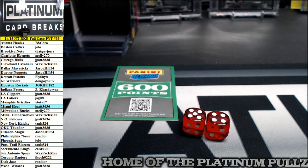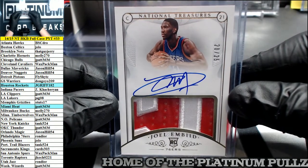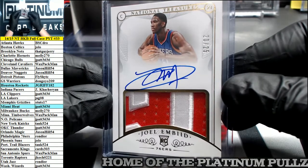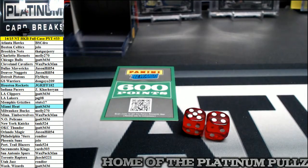Yeah, there's several guys that float around that are Joel Embiid. I'll show the RPA again if you want. Seems a few of you guys missed it. Nice RPA. 20 of 25.